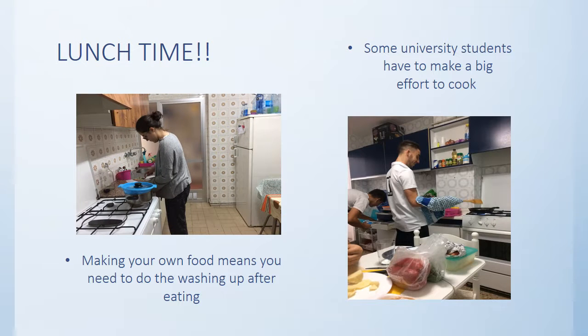Lunch is an important meal in a student routine because it's the moment when they arrive home from college and they want to eat something. If you're still living with your parents, you're used to having your lunch prepared, which means you only have to take lunch and then go to take a quick nap.